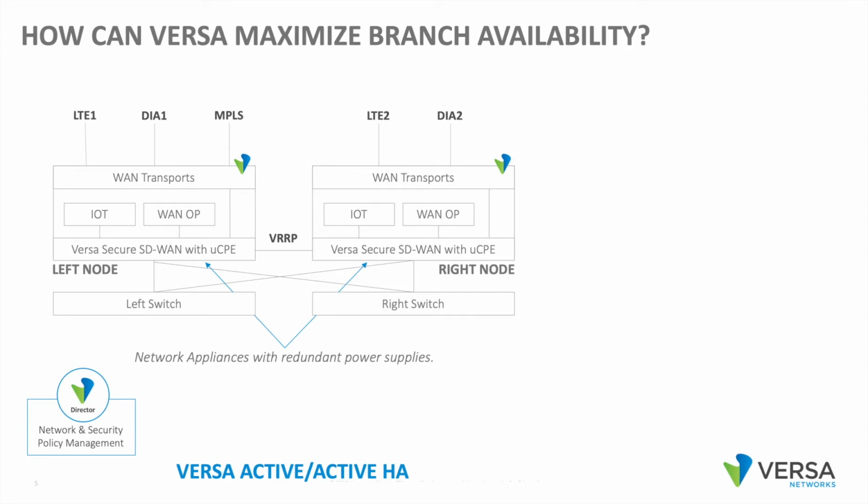So how can Versa maximize branch availability? We do support both active-active HA and active standby HA. In terms of active-active HA, in this diagram, all WAN transports are available to the branch. We can have network appliances with redundant power supplies. We can have redundant network appliances, so even in the event of an appliance failure, the site remains up. We do support sub 1 second HA failover.